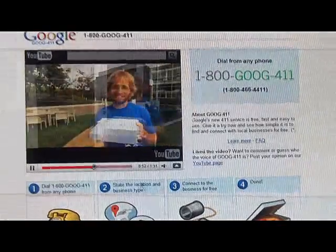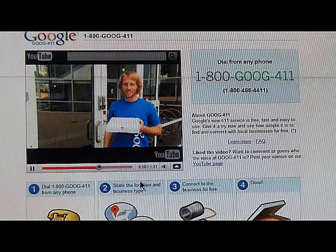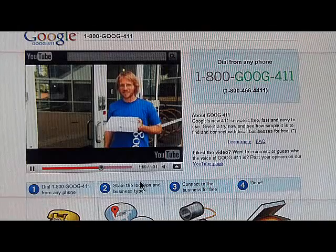These guys are really good. If you call Goog 411 from your cell phone, you can also send a text message, and Goog 411 will send you a text message with information about the business you've selected.